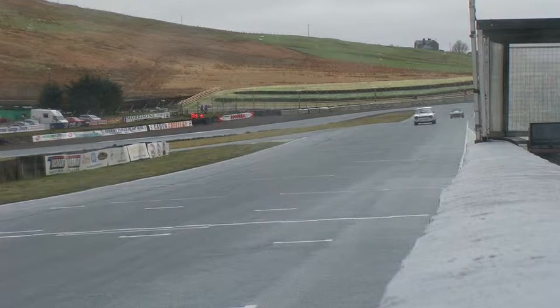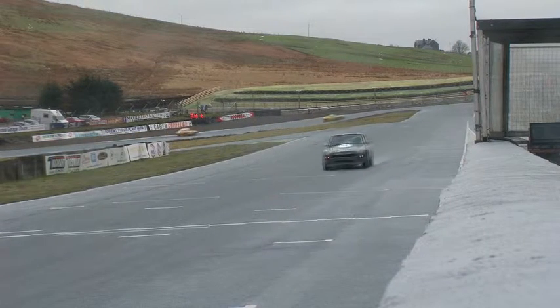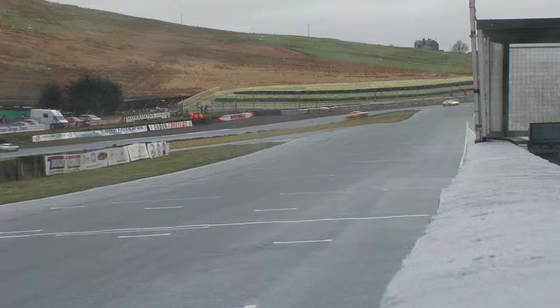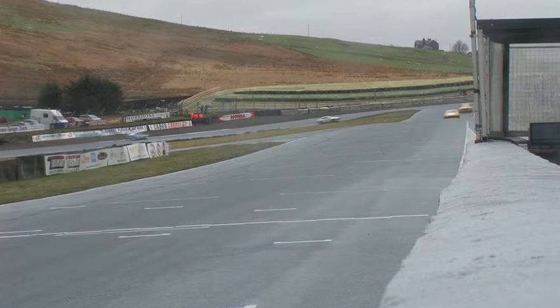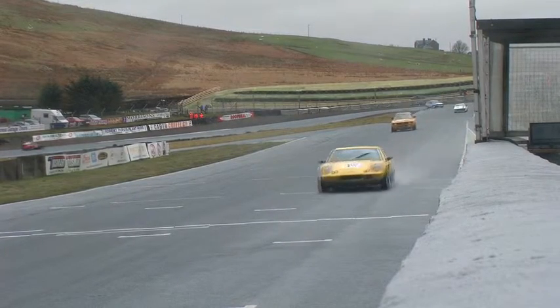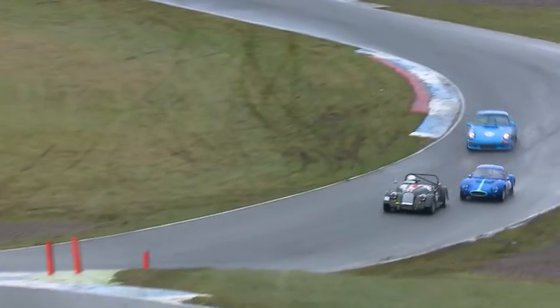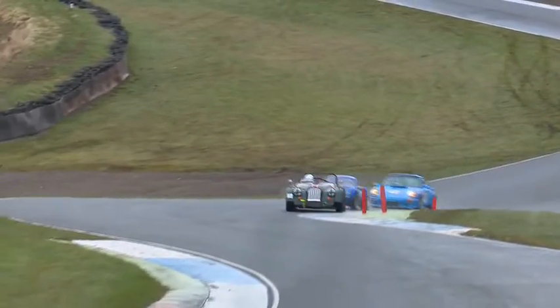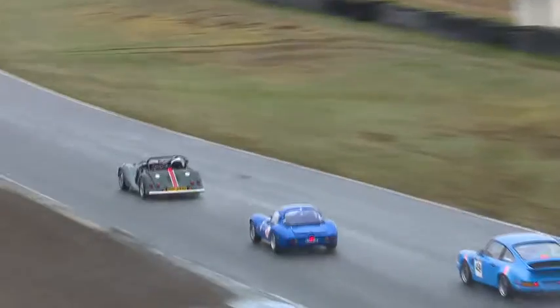Here is Jimmy Crowe in the Escort. Alex Montgomery is going through next in the MG, and then we go back to Bruce Mitchell in the Lotus Europa. You might remember Ollie Ross racing one of those in years gone by in this championship, and then behind him the yellow Alpha of John Bennett. Ian Daltrey is still running as well.